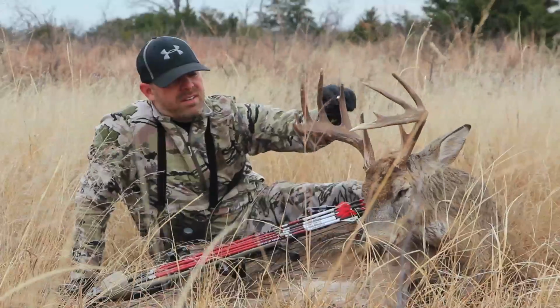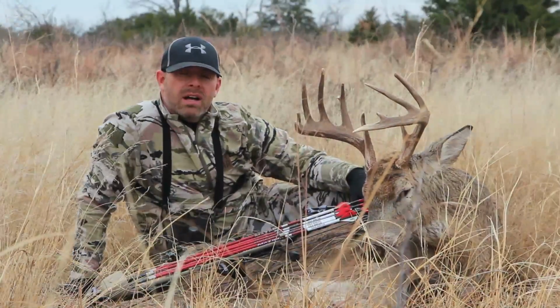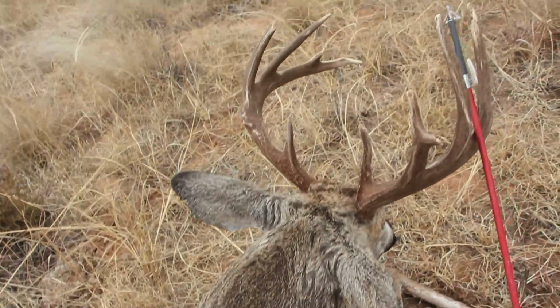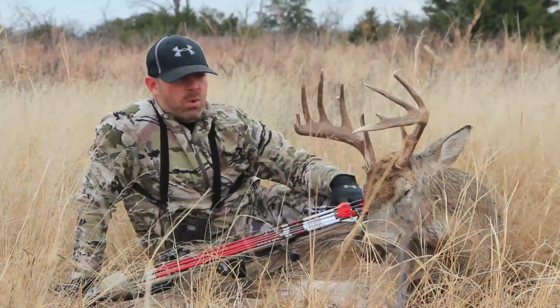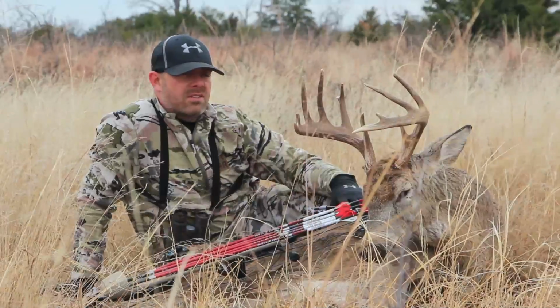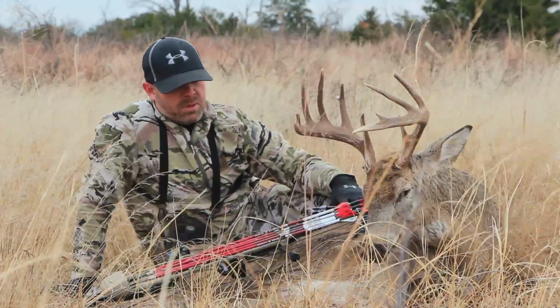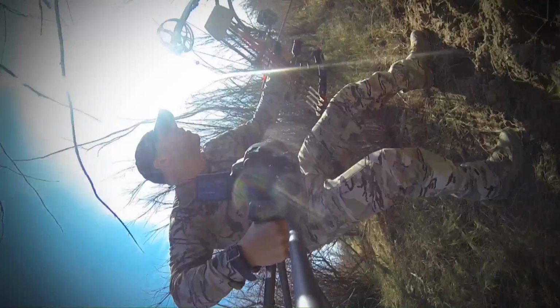Got some stickers here. It's really a beautiful buck, and you can always look at a deer and say, gosh, if that one just had one more year. And if this buck just had one more year, he'd be a nice tight rack, just heavy. I don't see him gaining a lot of length on his tines, but just a beautiful deer.